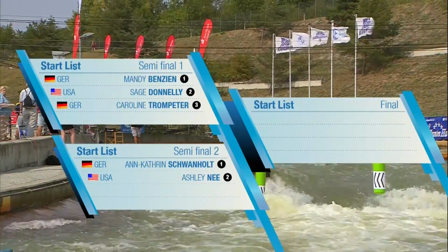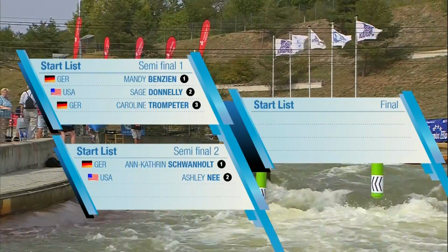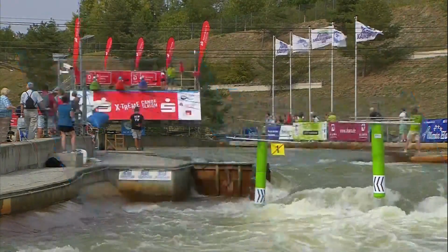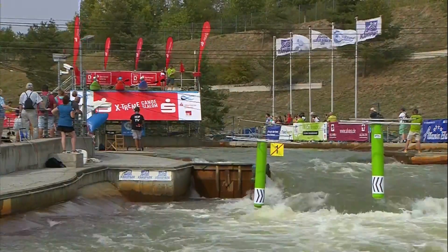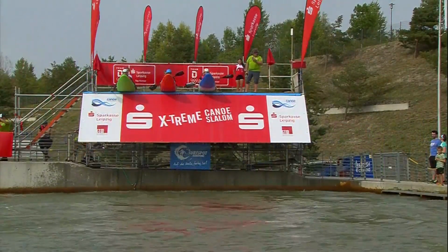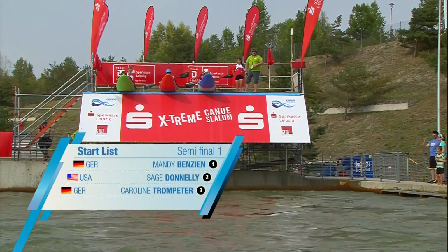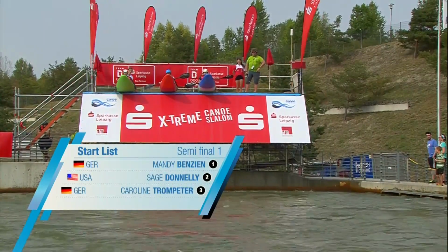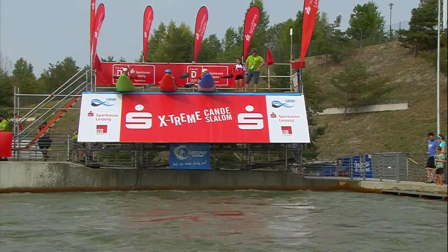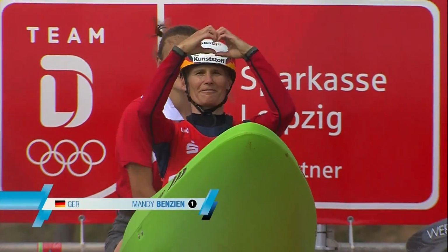And here we have it, 5 boats racing. So semi-final 1, someone will leave unhappy. Mandy Benzine, Sage Donnelly and Caroline Trompeter racing it out for just 2 spots in the final. Just the wind getting up a little bit here at this competition. We've had outstanding weather this week, and the weather holding on.